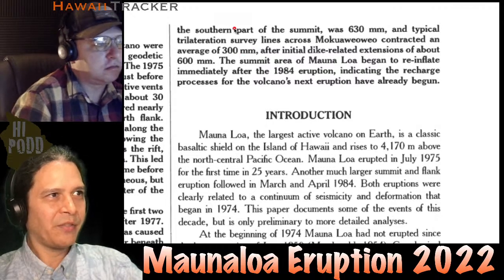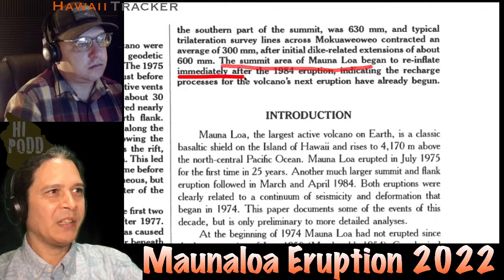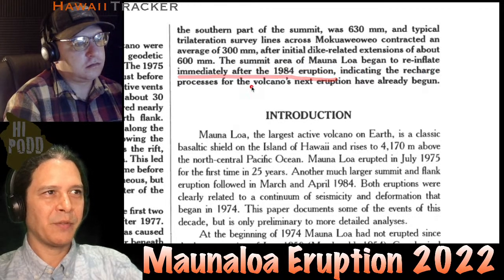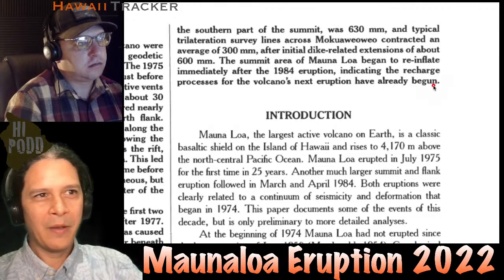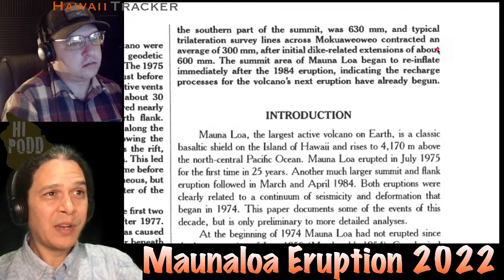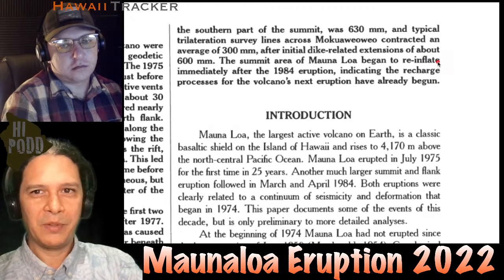And after the eruption of 84, here we go. The summit area of Mauna Loa began to reinflate immediately after the 1984 eruption, indicating that the recharge processes for the volcano's next eruption may have already begun. They said this back in 1985, that the volcano had begun to recharge for its next eruption. So that was true in 84, and it took 38 years until today to actually erupt.